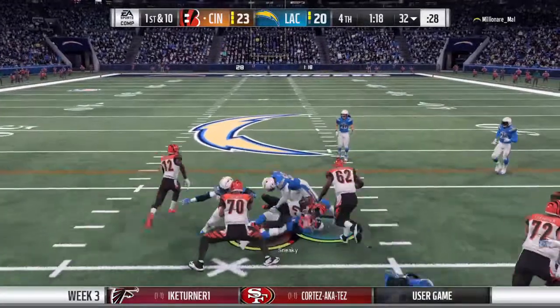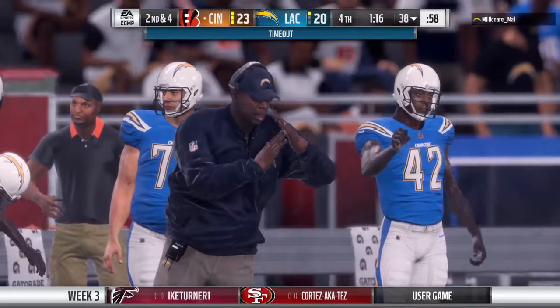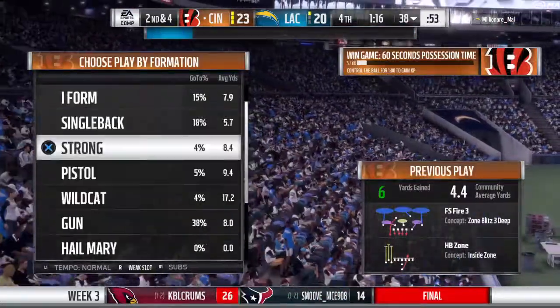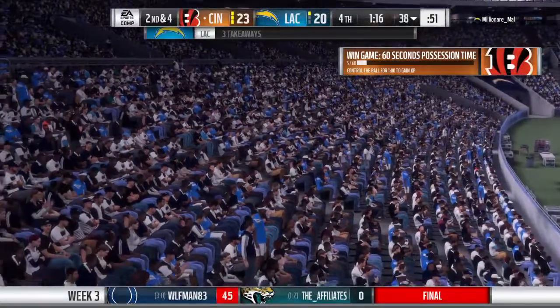And he'll give it here to his running back. And he'll work this one up to about the 38. And now the Chargers are going to signal for another timeout. That'll be their 2nd, so one more chance to stop the clock here, and we'll be back.